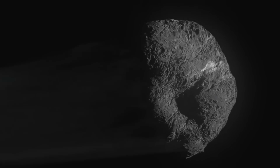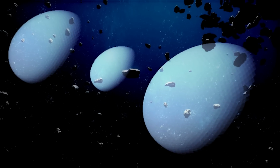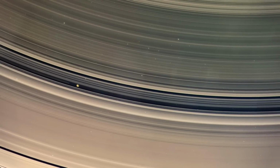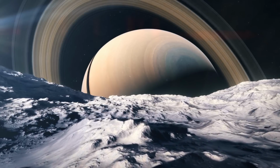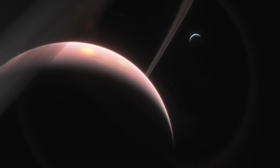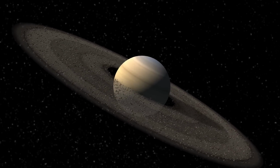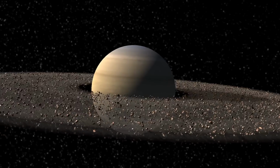Despite its small size, Methone plays a role in shaping its local environment. Along with its neighboring moons Pallene and Anthe, Methone contributes to a faint ring of material orbiting Saturn. These moons likely shed tiny particles of ice and dust, which are then distributed into a diffuse ring by Saturn's gravity and magnetosphere. Studying these interactions provides insights into the complex relationships between moons and their parent planets.